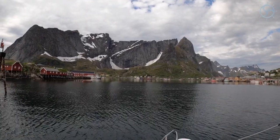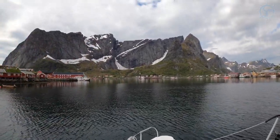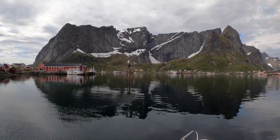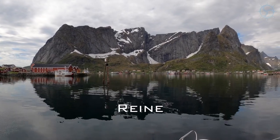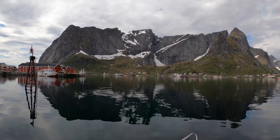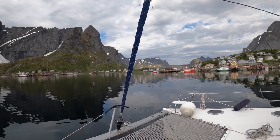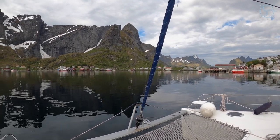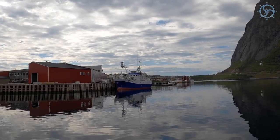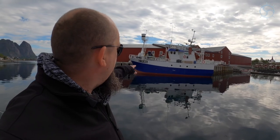You can instantly smell the dried cod hanging here. It's just a thick smell going through here. There is a boat over here that is named Anna Sophie. I can see it's been painted over. The original name was Houghton Senior from Måløy, and Måløy is my hometown.